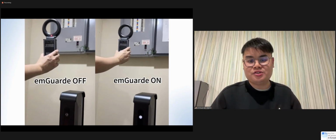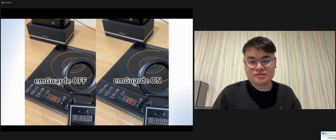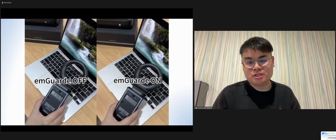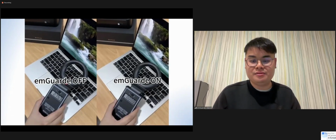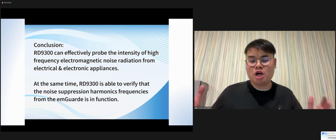So the first scenario is actually to measure the intensity of a DB box, as you can see. The second one is an induction cooker, about 2000 plus, then goes to 0. Laptops about 2000 plus, and when emGuarde is on, it's 0.